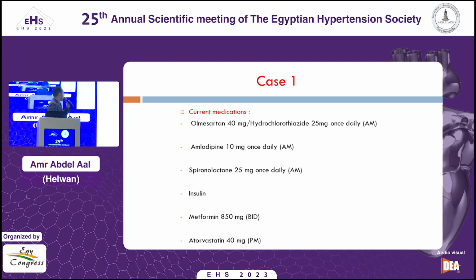Her current medication: she was taking antihypertensive medication in the form of a combination pill of olmesartan and hydrochlorothiazide once daily, amlodipine 10 milligram once daily, and spironolactone 25 milligram once daily. And as you can see here, all the medications are taken in the morning. For diabetes she's taking insulin and metformin 850 milligram twice daily, and atorvastatin 40 milligram once daily.